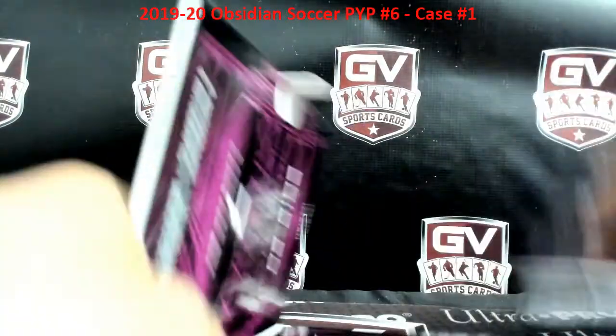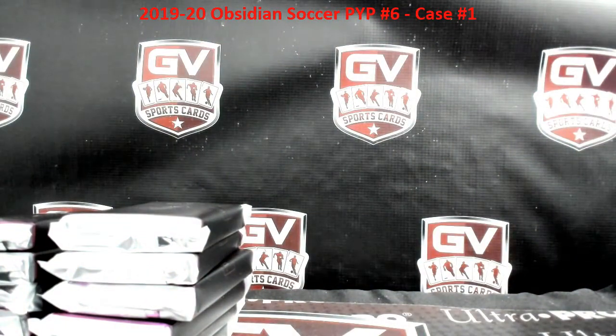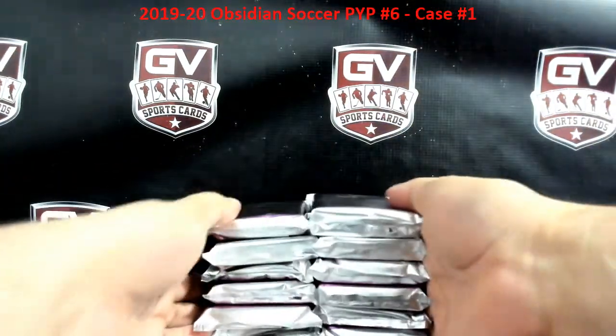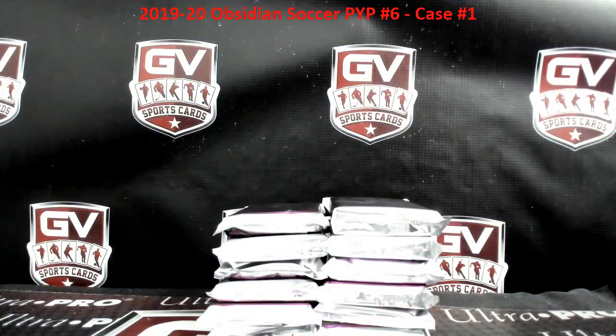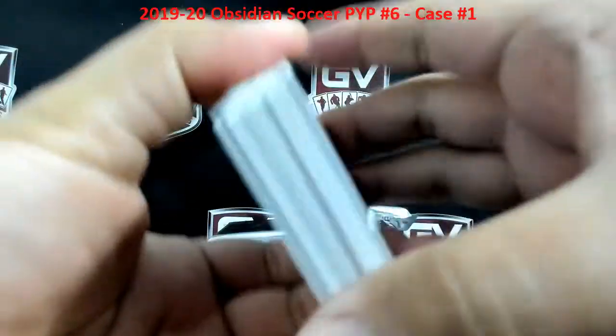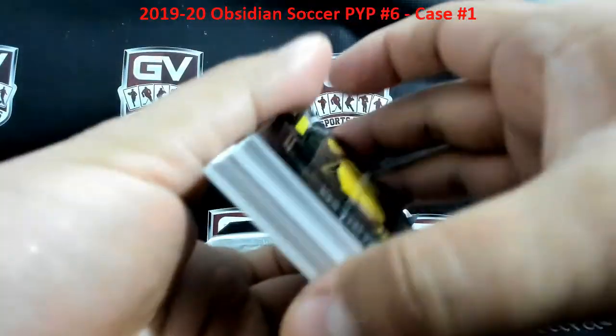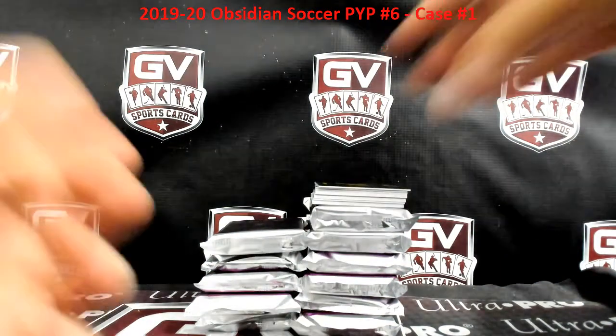Last pack here to check. Good luck, everybody. Kind of a half and half on packs there. Look, everybody, start off the 18s. 18s were the ones that... see if I remember everything. Been a few days.